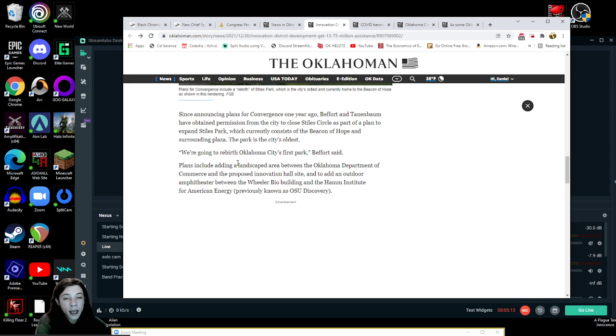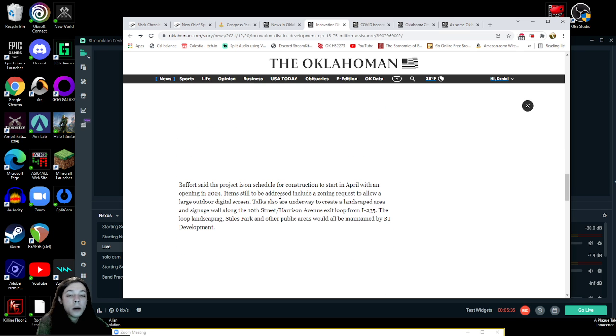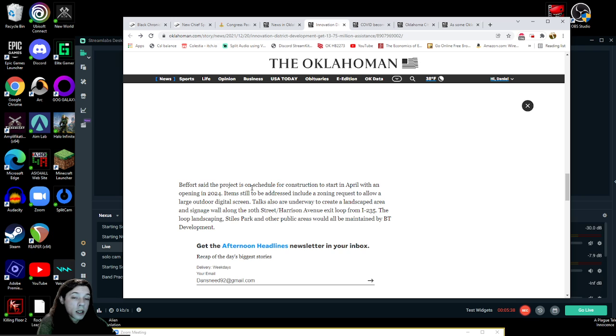Plans include adding a landscaped area between the Oklahoma Department of Commerce and the proposed Innovation Hall site, and adding an outdoor amphitheater between the Wheeler Bio Building and the Ham Institute for American Energy, previously known as OSU Discovery. Beffert said the project is on schedule for construction to start in April with an opening in 2024. Items still to be addressed include a zoning request to allow a large outdoor digital screen. Talks are underway to create a landscaped area and signage wall along 10th Street and Harrison Avenue exit loop from I-235.